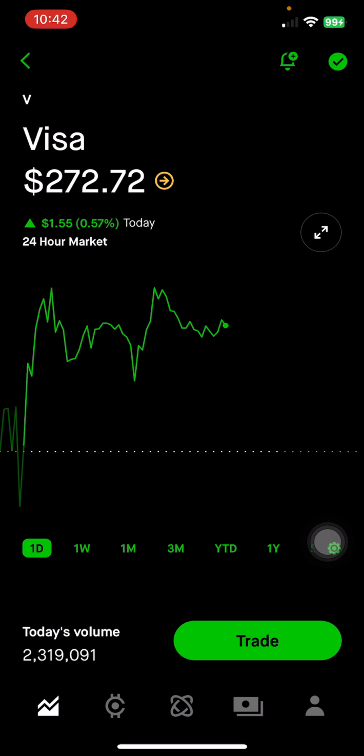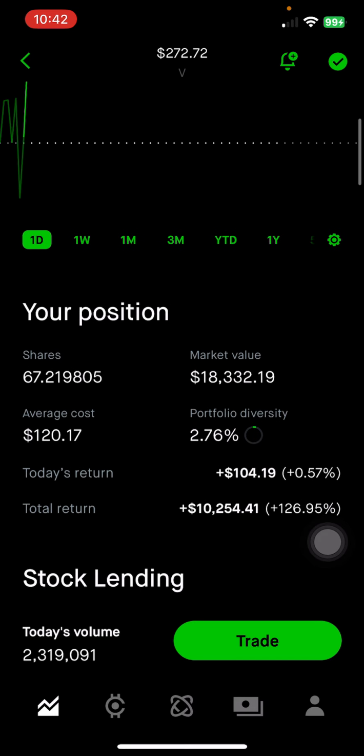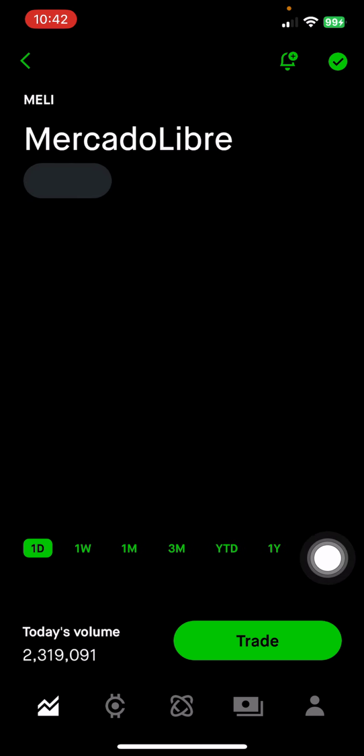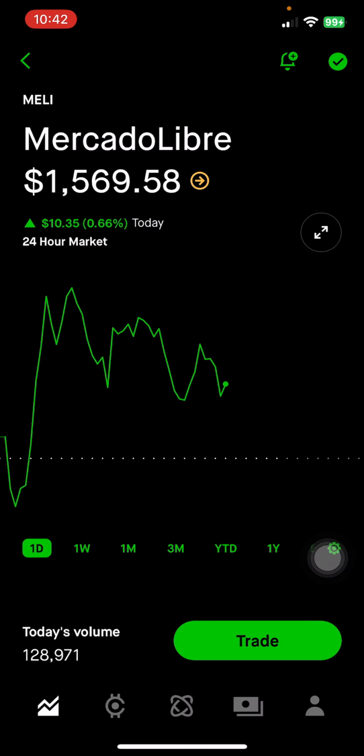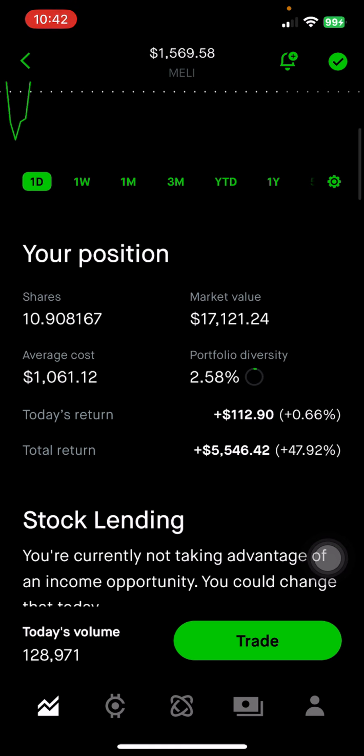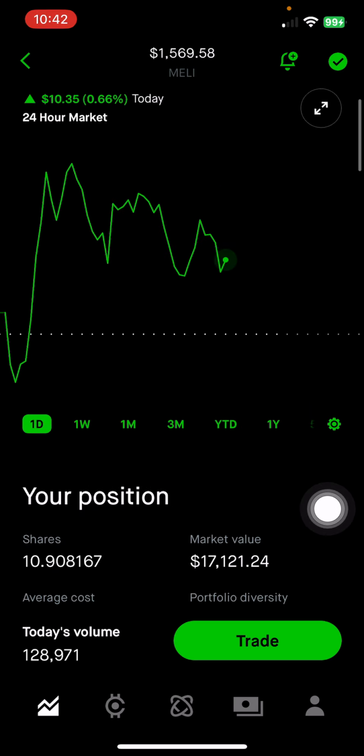Next is Visa, which is a payment processing company. Makes up 2.76% portfolio or $18,000, up 127% on this position. Next is Mercado Libre, which is e-commerce in Latin America. And they also have electronic payments. This makes up 2.58% portfolio or $17,000, up 48% on this position.